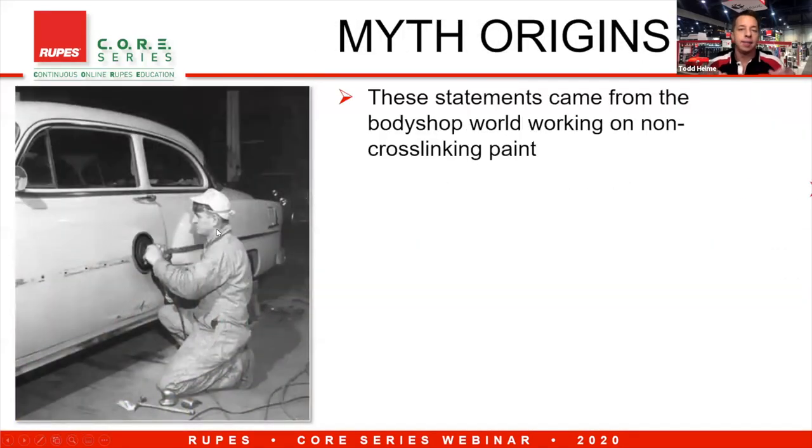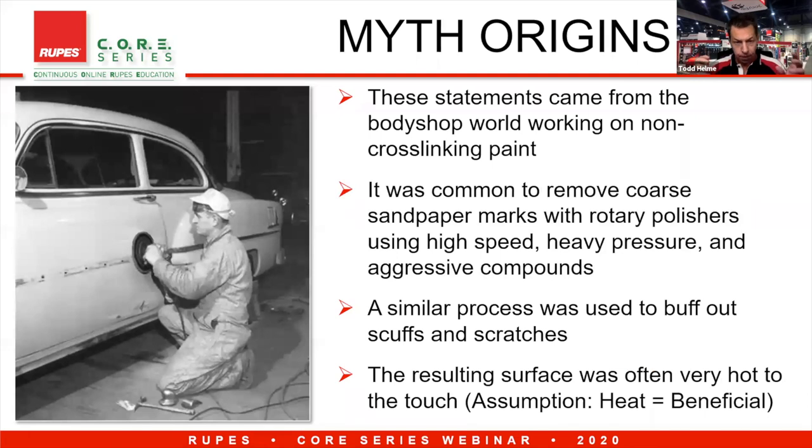When we look at these myths and we need to determine if they are true or false, it's beneficial to often look at the origins of these. And this one has been around for a long time. It's probably been around since the dawn of automotive refinishing and paint polishing. And it kind of came about, from what we can tell, somewhere around the 1940s, when automotive refinishing started to become more and more popular and you stopped bolting on new panels on repaired cars. So there was the rise of the body shop industry, and then repainting and finishing those defects.